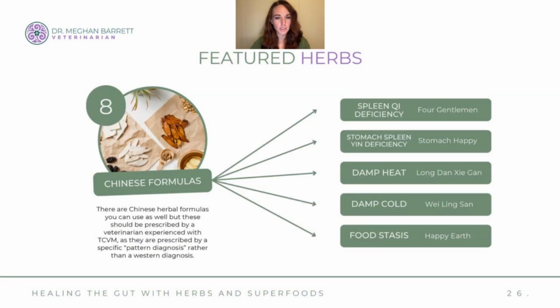And of course, we should mention some Chinese formulas. This is a different approach than some of the ones that we just mentioned because they're used in a way where they're prescribed with a pattern diagnosis rather than a Western diagnosis. So we were just talking about some of those herbs and how they're useful for the way that we would describe a diagnosis in Western medicine. These herbal formulas can only be used when you have a Chinese medicine diagnosis. So some examples are listed here.